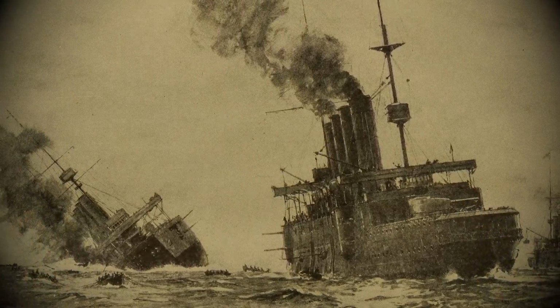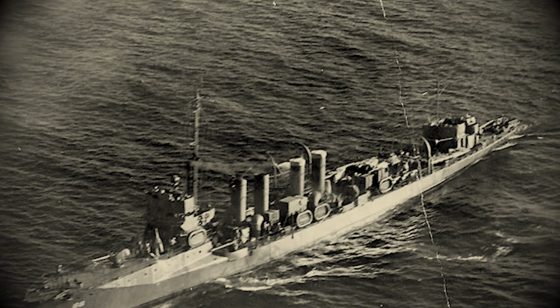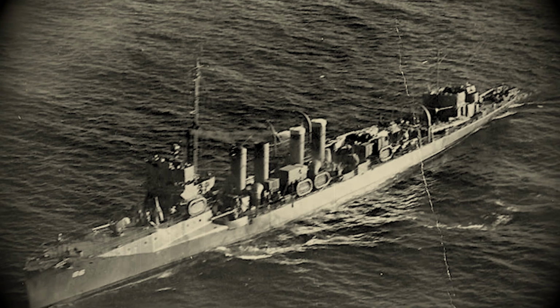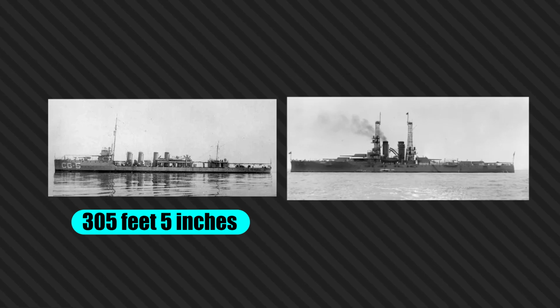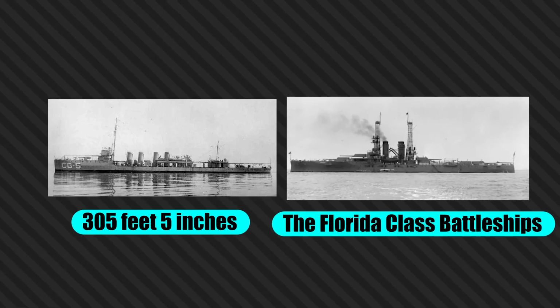That explains why the O'Brien class was known as a 1,000-tonner, seeing they were the 3rd of the 5 classes of the US destroyers with over 1,000 long tons displacement. Having overall length of 305 feet 5 inches, they were smaller than the Florida-class battleships.